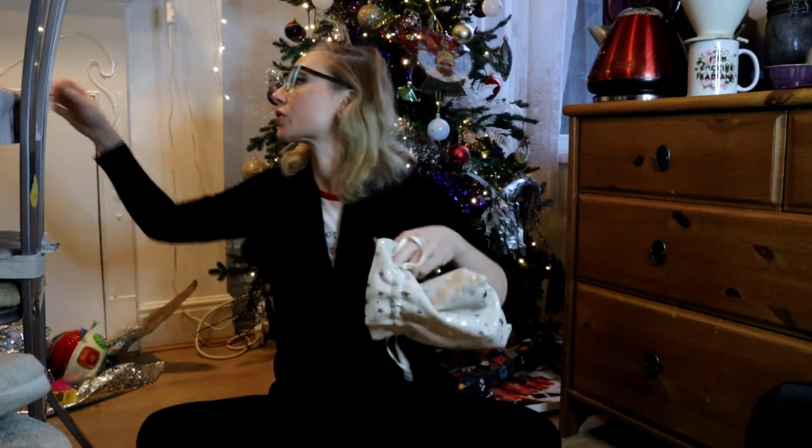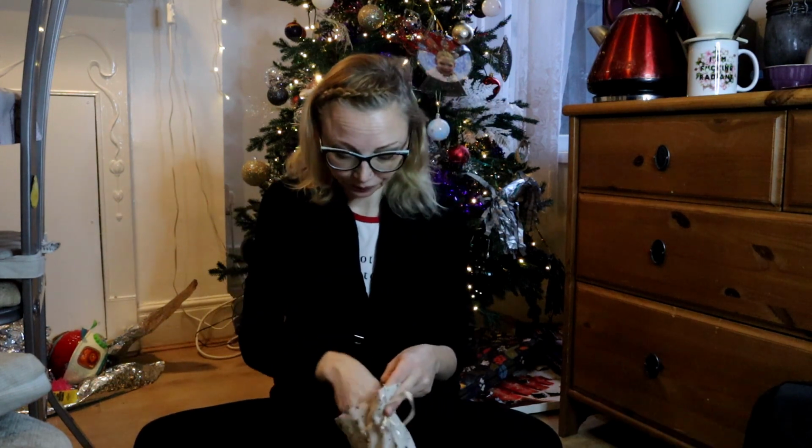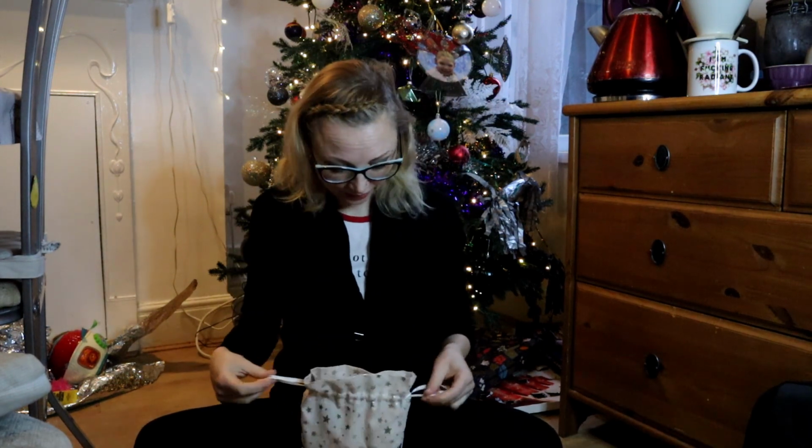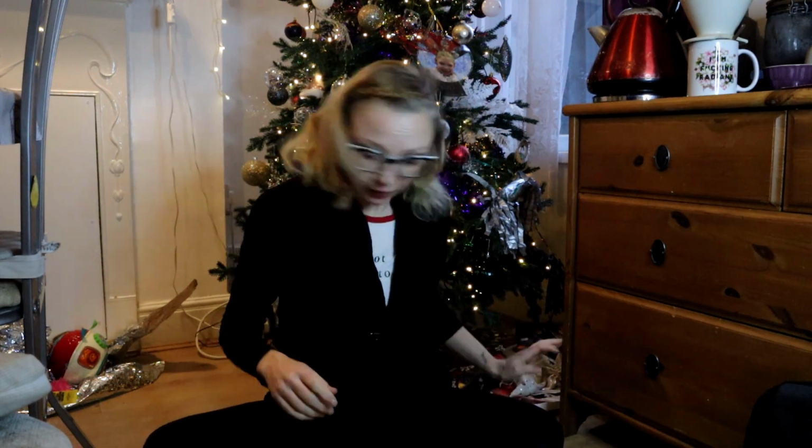I'm expecting the girls in about half an hour, so I'm just putting Alice's little bag together. She's getting some Swedish sweets, and today we are going to Santa's grotto. So that's going into Alice's advent calendar bag, on top of all the rest of the advent calendars that are lying here underneath the tree.